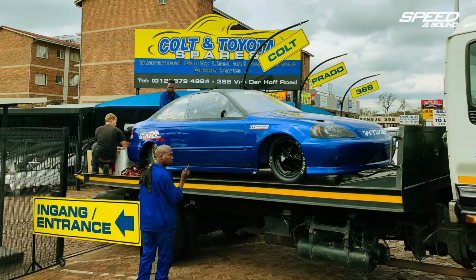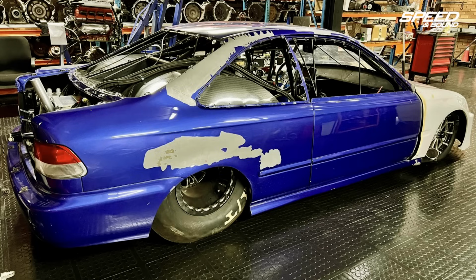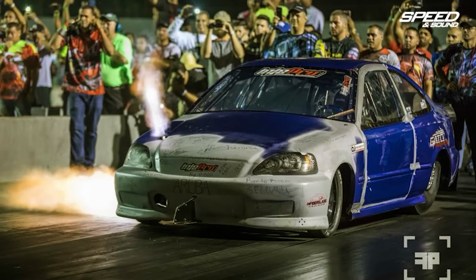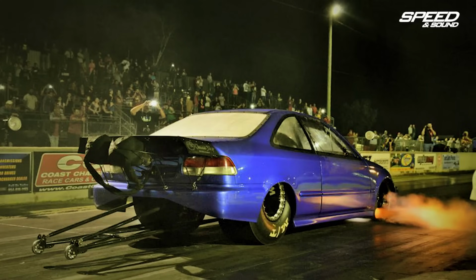It's in South Africa. Rolling chassis. It was an accident damaged rolling chassis. They had an accident with it before they went to Maryland at Orlando. They patched the car up. They went into Maryland World Cup finals, and they did a record there. Ran a 6.68 with it, I think. And so that's it. This chassis has gone 6.68.